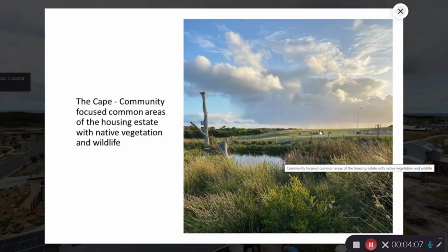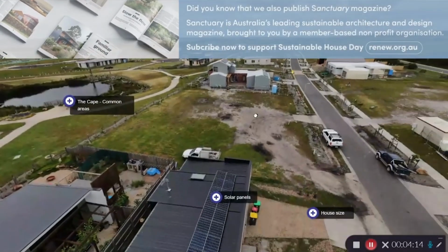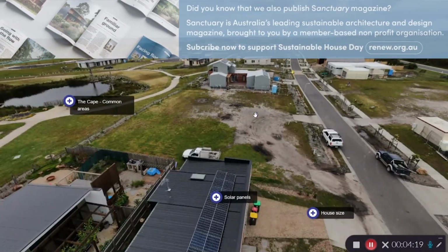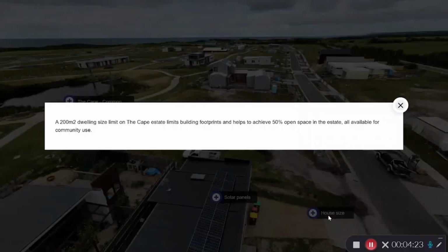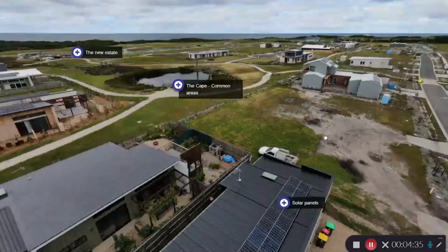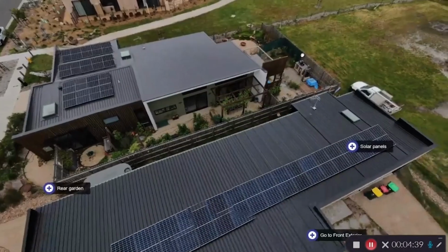We're very excited to see the mob of kangaroos and many other animals coming back to land which was previously quite barren farmland. The houses themselves, you may be familiar from seeing others, are 7.5 star minimum, maximum 200 square meters. They are designed to be highly energy efficient, minimum 7.5 star, but mostly around 8 star. No gas, no front fences, and a whole host of other ideas that help to make this a sustainable community. So one last look at the beautiful water before we drop that back down.